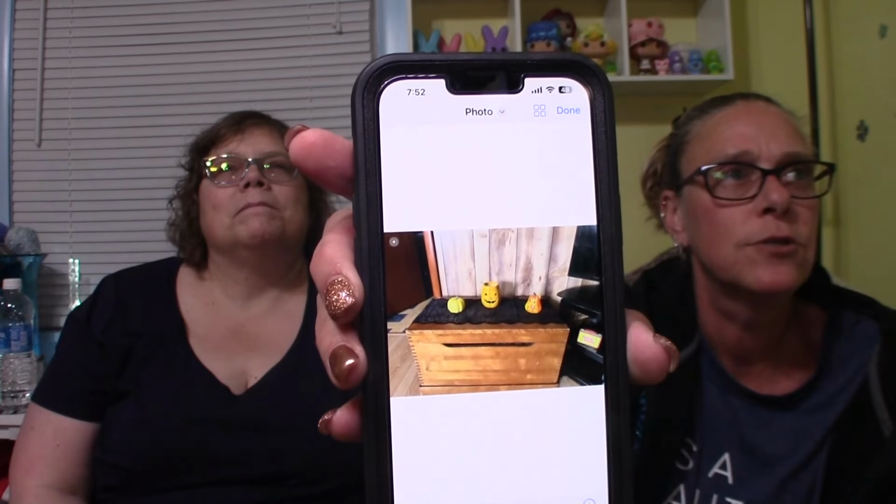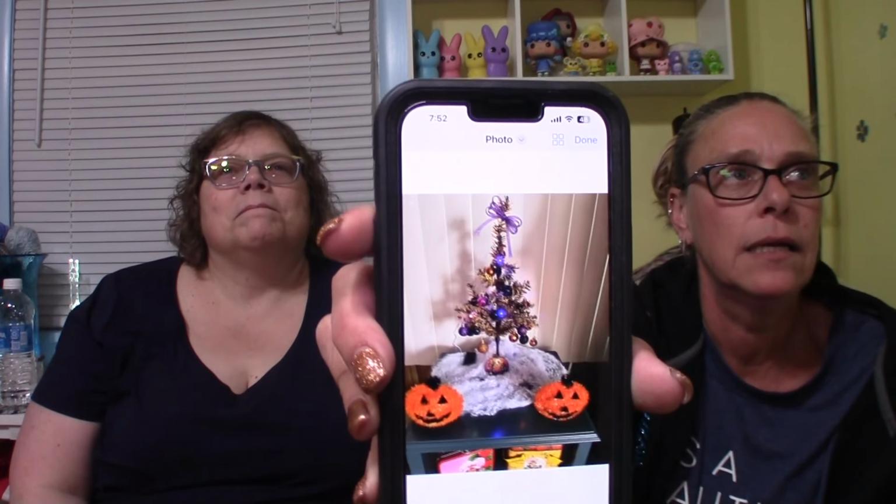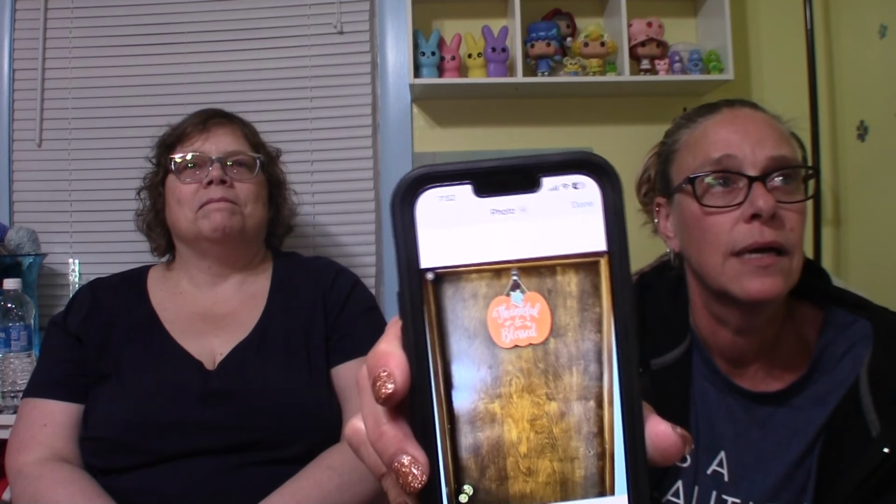This is new on my trunk. My little Halloween tree now has lights on it. So that's exciting. Oh, I added a little wreath thing on our kitchen door. That was also from Goodwill, of course. So, yeah. I think that's absolutely all the Goodwill stuff.